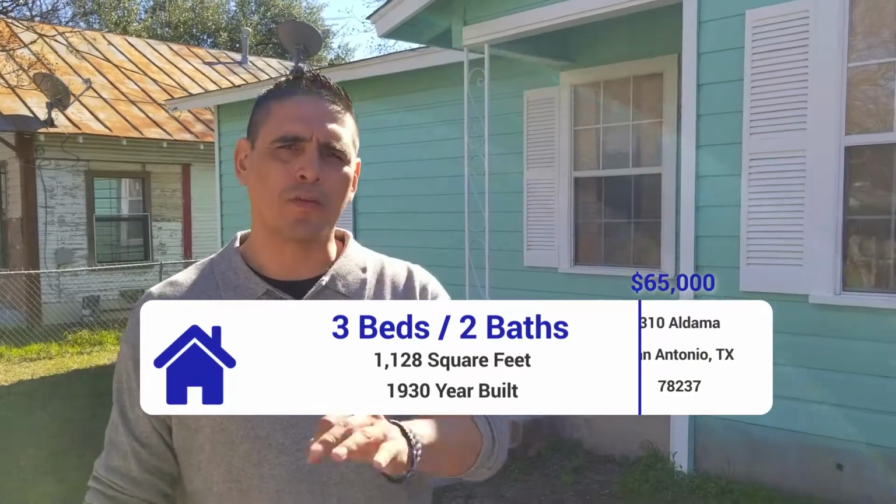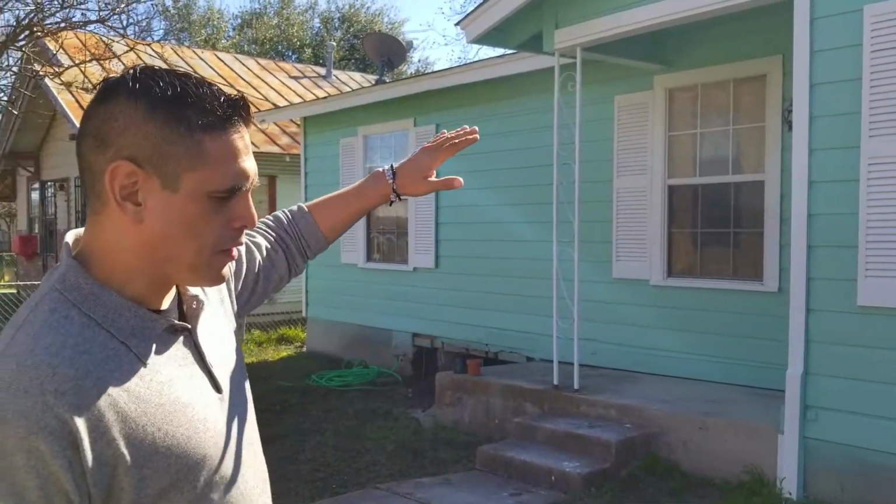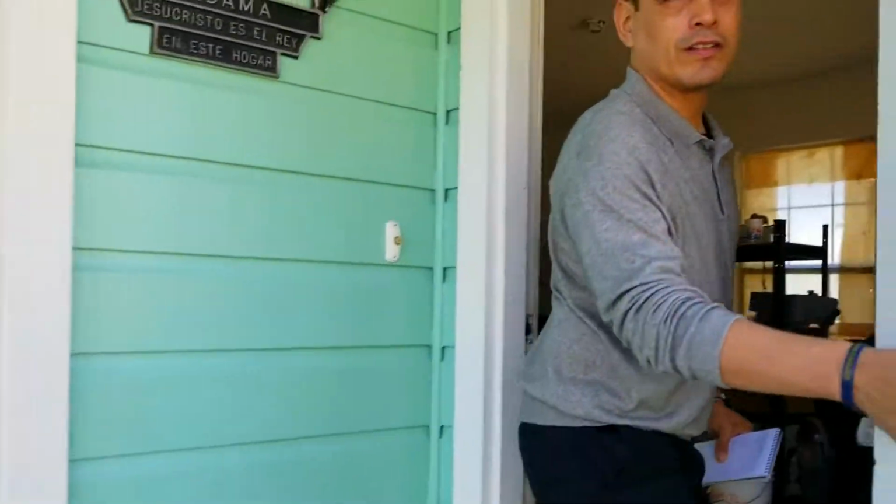$65,000. It's a 3-bedroom, 2-bath currently. We've painted the exterior. We've already done some work on the foundation. We're going to do some texture and paint on the inside, and we're done. Let me show you what we have. We're somewhere in the area of 110, 120.